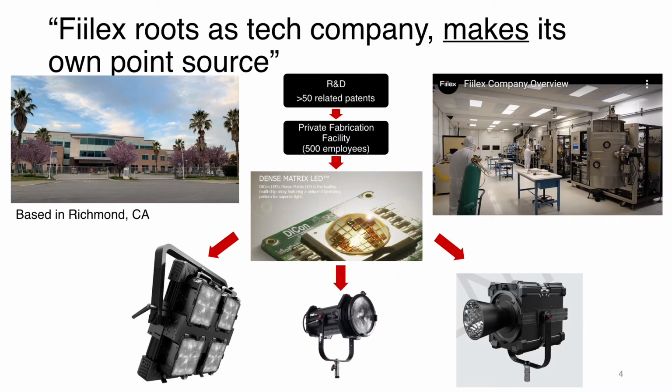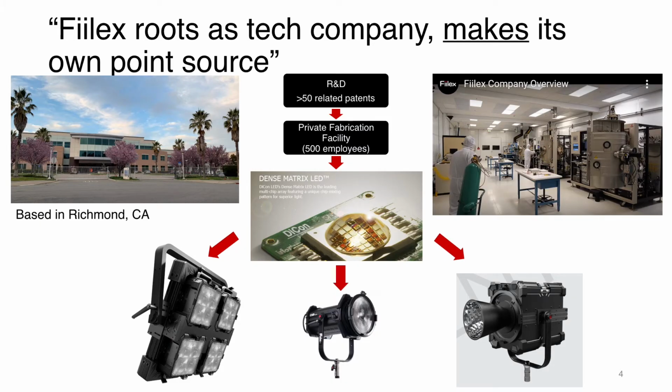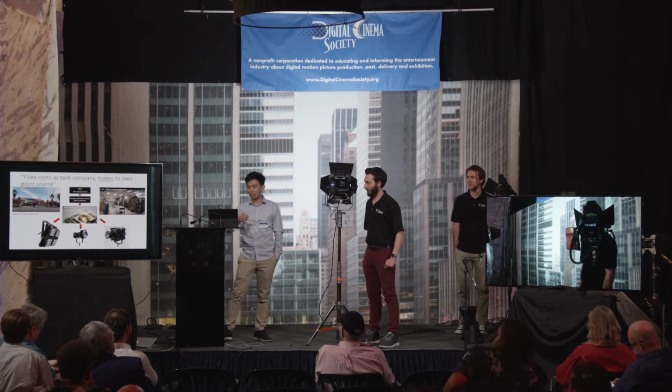That's an environment where you have to gown up, and we do essentially semiconductor processing to make these LED chips. From that, we make what we call our dense matrix LED array, and that's that small point source which goes into every single one of our light engines. So we really specialize in hard light because our technology is for hard light.